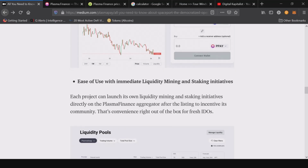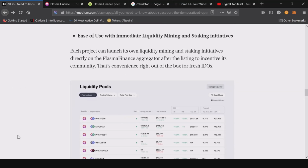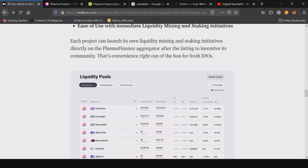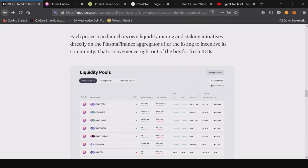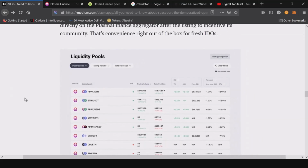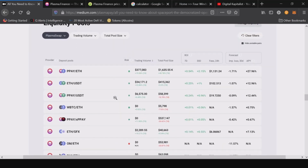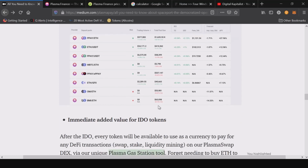Ease of use with immediate liquidity mining and staking initiatives. Each project can launch its own liquidity mining and staking initiatives directly on Plasma Finance aggregator after the listing to incentivize its community. That's convenience right out of the box for fresh IDOs. Now what they mean is that if, let's say, any IDO has any liquidity mining or staking initiative, most do, right? So all of them, they don't have to go far within the PlasmaPay platform. They can just stake it here, and then from there the pools are there, and it's so much easier. And then they can see the APYs, right? Instead of going to other places, you can do everything in here, right?